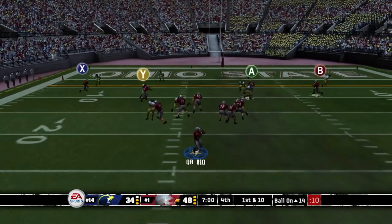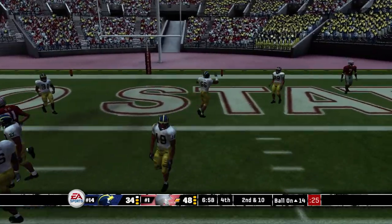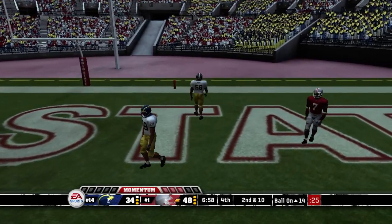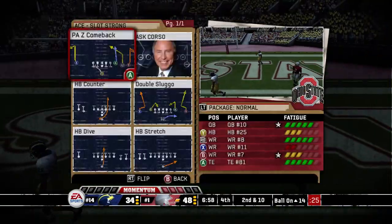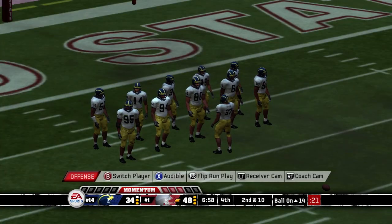They'll throw on 1st down. Looking. He delivers. And it's incomplete. Number 81 was the intended receiver on that pass. That'll bring up 2nd down. It's 2nd and 10. Ball on the 14-yard line.